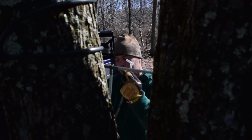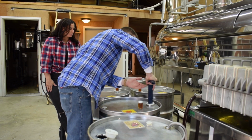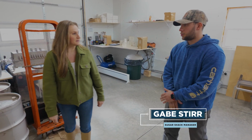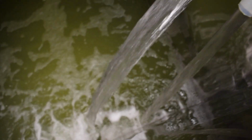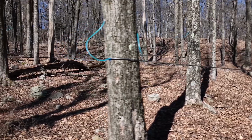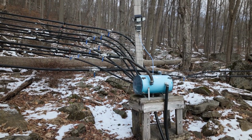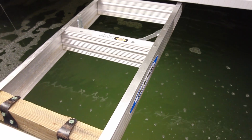Over time, she hired a dedicated team to bring the property to its full potential and decided to share her home with the public. Gabe Sturr is part of the crew, bringing sap from tree to table. We tap out between 22 and 25,000 trees, where fortunately all the sap that we collect comes to us here in the sugar shack. So with that, we have about 330 miles of tubing that connect each tree. Tubing actually has vacuum, which helps pull the sap towards us. So it all collects here in these tanks in this sugar shack.